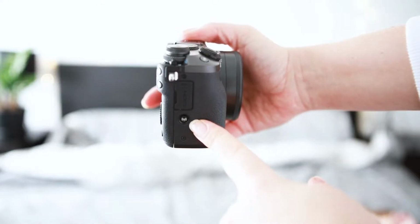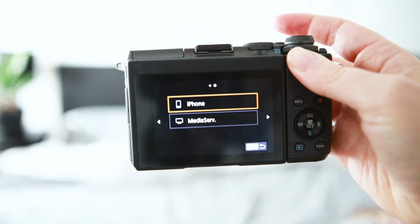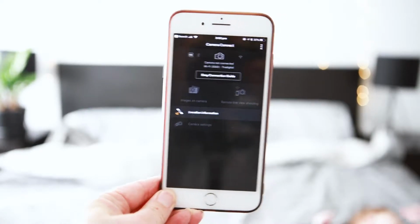You push that button, you open the app, and then you can use your phone as a remote trigger, which is amazing because you can have your camera set up on a tripod, and through the app you can see exactly what the camera sees. So you can choose where you want the focus point to be. You can set a timer so that you can take a picture.